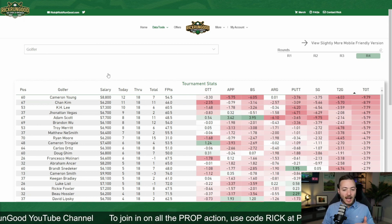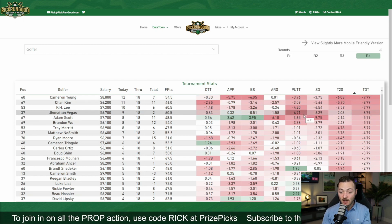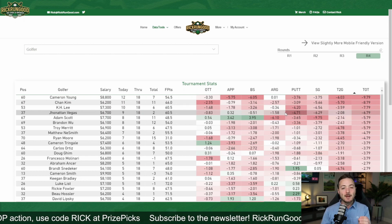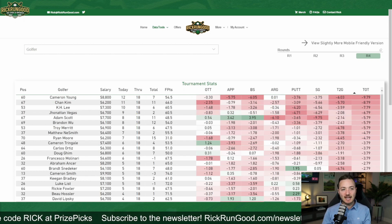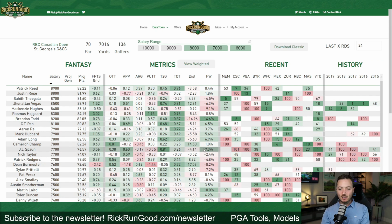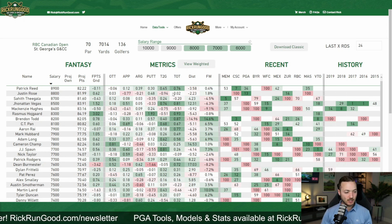So again, one round never does it for me, especially considering he lost nearly 5 strokes putting. He actually gained strokes on approach in the final round, lost 5 putting. That doesn't bother me. And I think that maybe the T37 does not really tell the full story of how good Johnny Vegas was for the vast majority of last week.